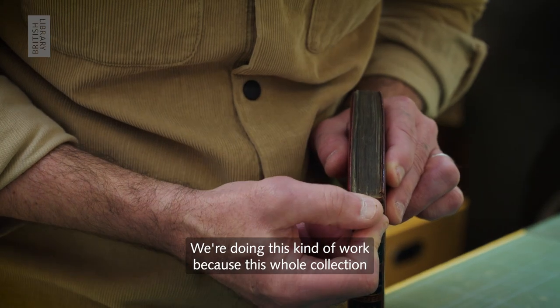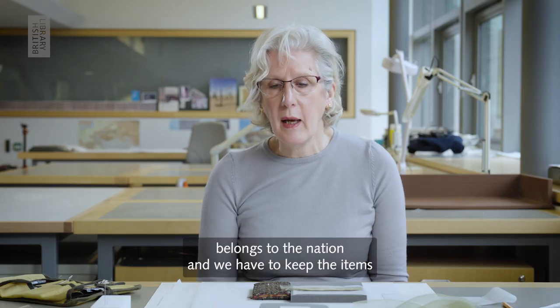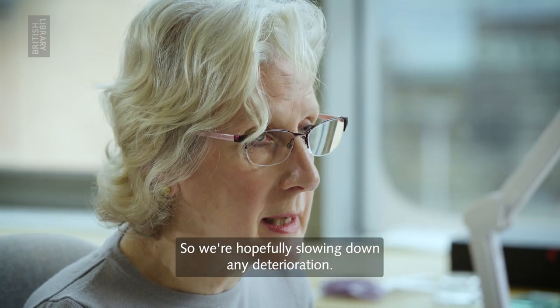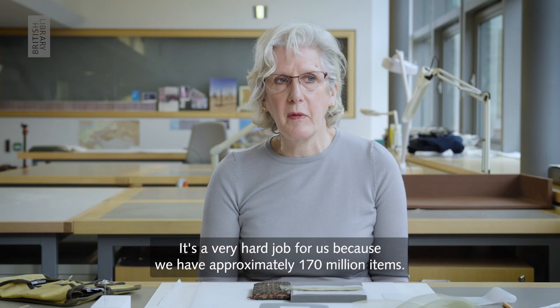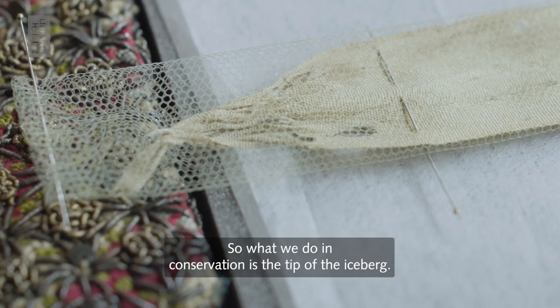We're doing this kind of work because this whole collection belongs to the nation, and we have to keep the items within that collection in the best condition possible. So we're hopefully slowing down any deterioration. It's a very hard job for us because we have approximately 170 million items. So what we do in conservation is the tip of the iceberg.